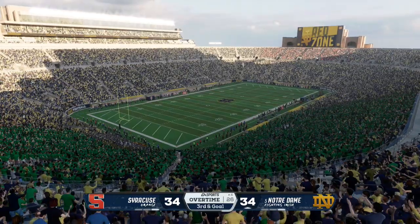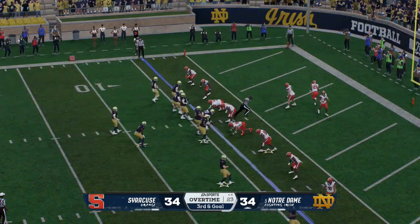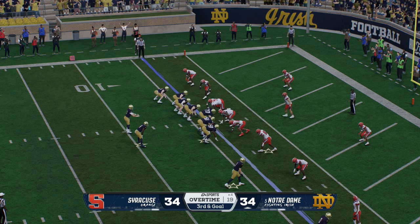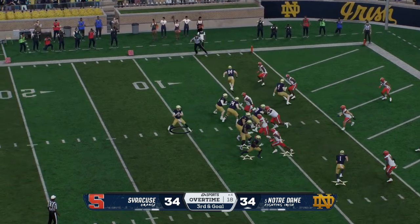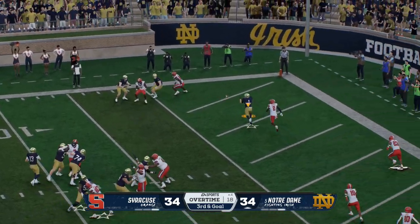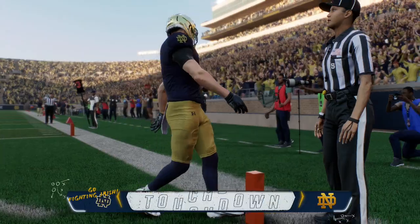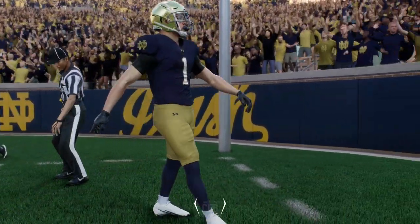You know, I'm trusting in my quarterback here to make the right decision. Looks like we're going to have to throw it, right? But if it's not open, just throw this thing away. You don't want to take a sack, lose extra yardage here. Just be smart with the football. Touchdown, Fighting Irish! And they score first here in overtime.